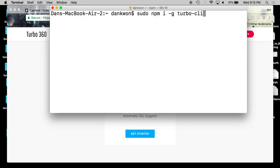Oh wow, got all these new users. Okay, great. So now that you have that, obviously you have the most up-to-date version, but just to be sure, that's the current version of the Turbo CLI. So if you have anything prior to that, you need to update. I publish changes about twice a week, so it's just all the time.